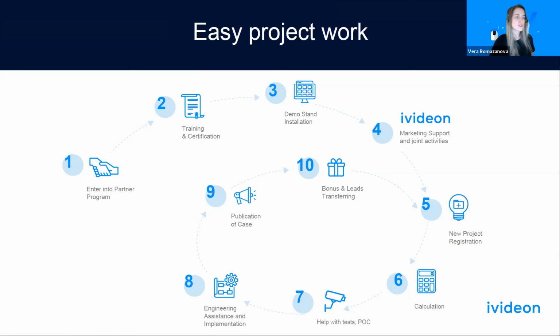Free licenses for tests, pilot projects and POC, free pre-sale and after-sale support, modifications according to specific requirements of the customer. Also, we invest resources in the generation of leads and distribute them among certified partners. As a reward for your project's result, or when you help us to get a reference from the end user about the implemented project, we provide you with rebates and personal discounts.